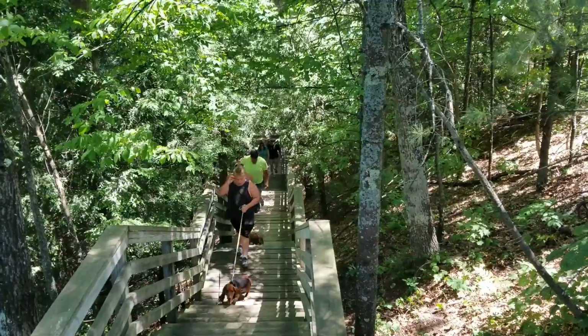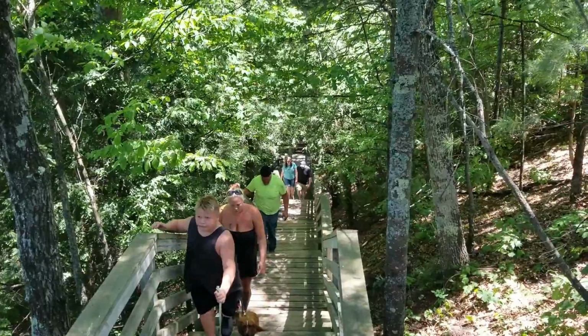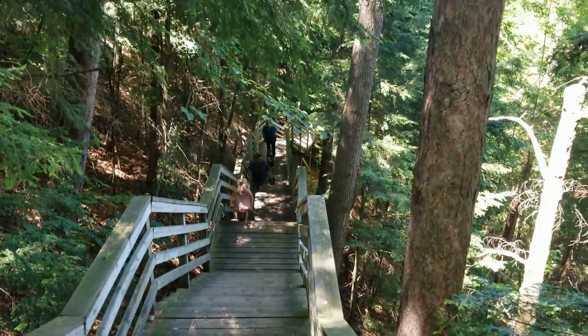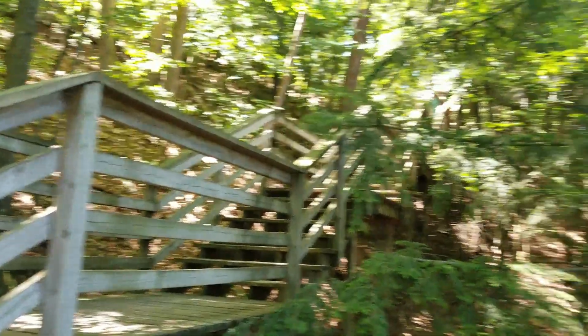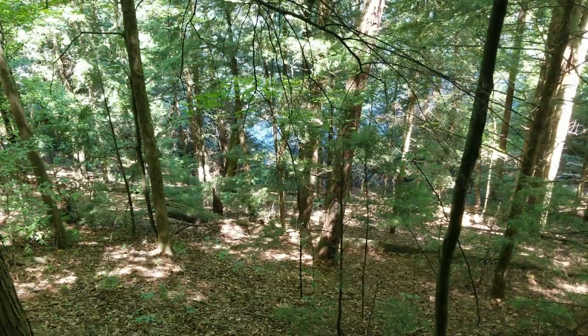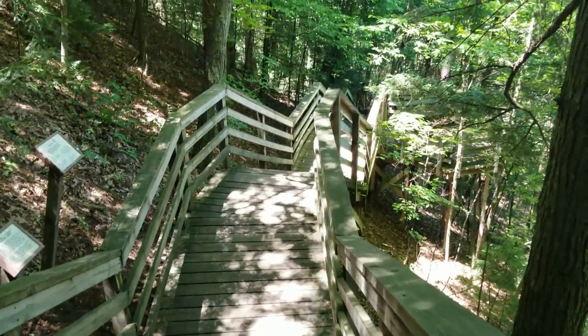Well, this is going down 300 steps. Just thought I'd let you guys see this. Long way down. That's a long way up. Well, people, as you can see, it's way down there. We got quite a ways to go yet, so we're working on it.